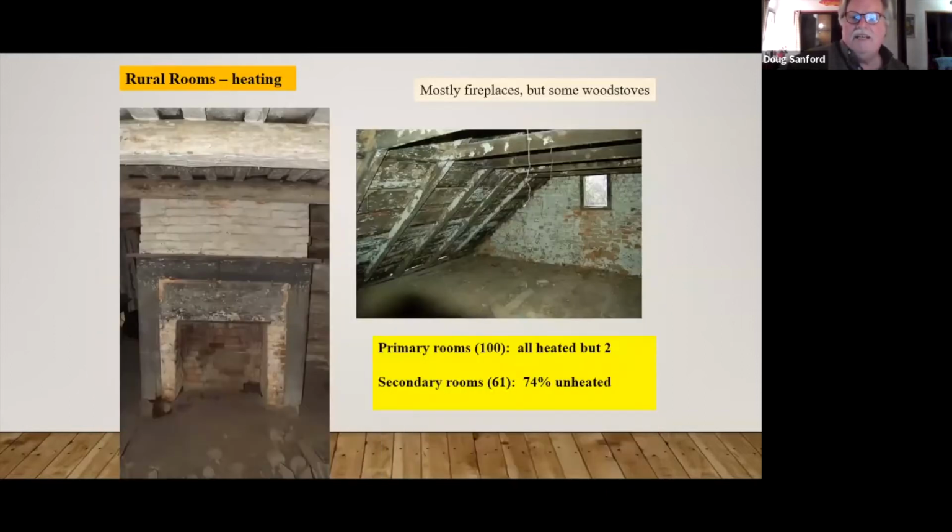In terms of heating, we see mostly fireplaces, but what's interesting about the antebellum period, we do start to see some buildings that were designed to have stoves. Stoves sometimes get added later, including after the period of slavery, but we do see some wood stoves in these buildings, but largely it's fireplaces.